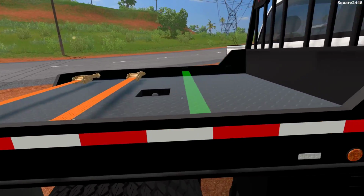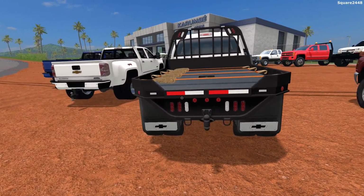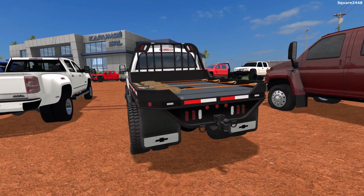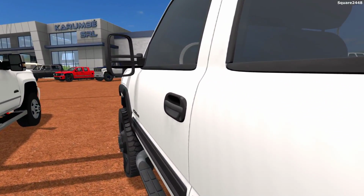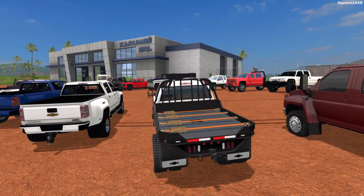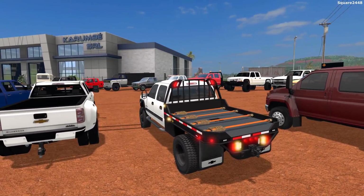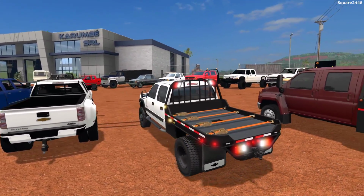And then as you guys can see, there are just around 4 straps to strap down pallets, and I really do like the flatbeds. They're very versatile, and I like using them, putting pallets in the back, or even buckets to skid steers, everything like that. Now this has some great exhaust sounds and overall engine sounds. You guys can see these lights are very nice, I really like them a lot.